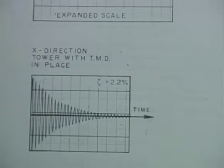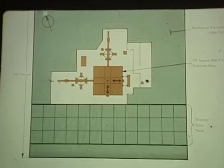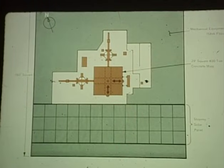Now, what does the tuned mass damper look like? Here's a plan of the very top of the building, and in that plan, what you see is a mass of concrete, which is 29 feet square and about 8 feet thick and weighs 400 tons. It is floated on pressurized oil bearings. In each direction, it is connected to two things, really.